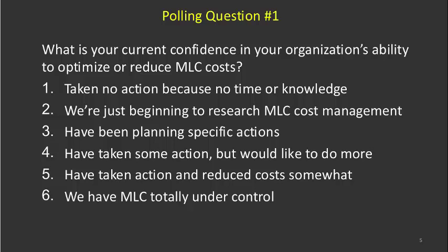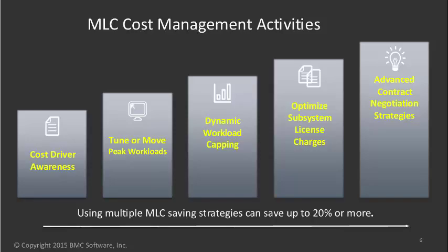And it looks like we have a tie between A and C. I'm going to show you on the next slide a maturity model, which might help you understand where you are in the continuum of taking action. So, speaking with our BMC customers and industry experts, we know that mainframe organizations that are taking these actions are saving quite a bit. And when you do the math on the typical monthly MLC bill, it can mean tens of thousands each month. So it looks like our poll is just about done, and here are the results.